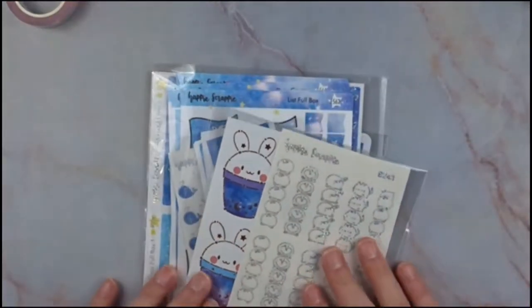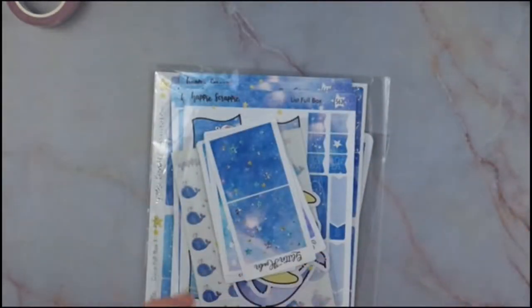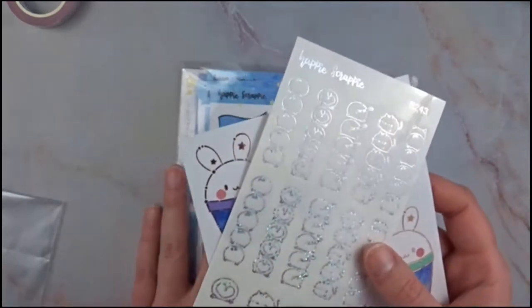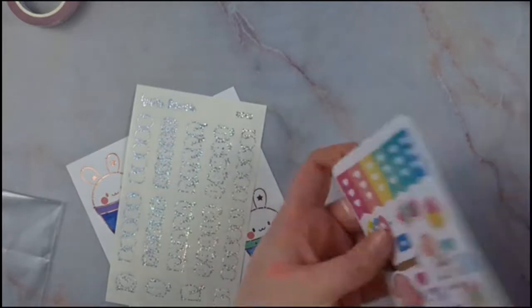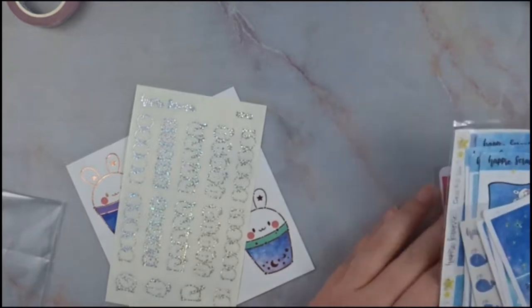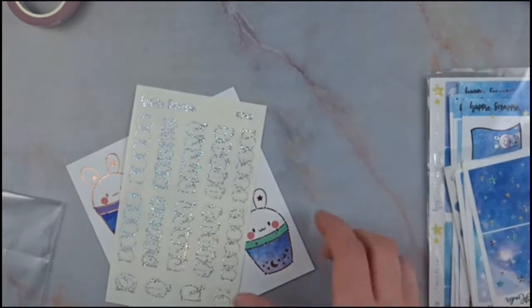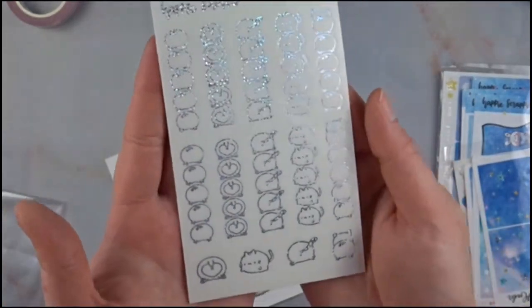Yay. Next, we have booties. Booty, booty, booty, rocking everywhere. Okay. So I think this is when she did this whole restock. And I got a bunch of stuff. Oh, I got freebies. Yay. Sorry. I'm cheating. Because this is like another kit, full kit. So anyways, let me show you the cute butts.